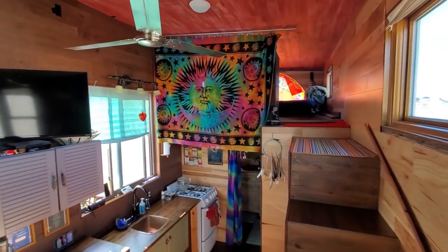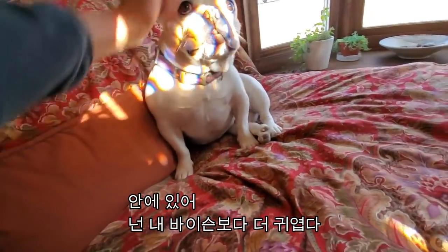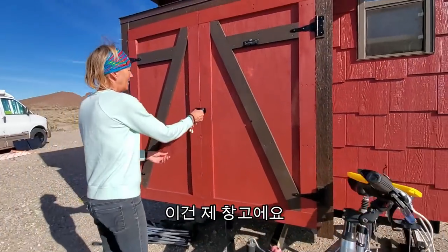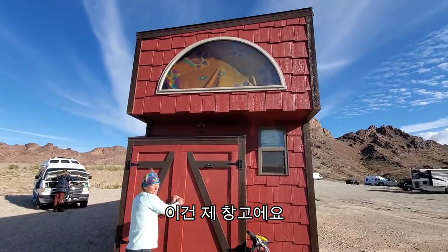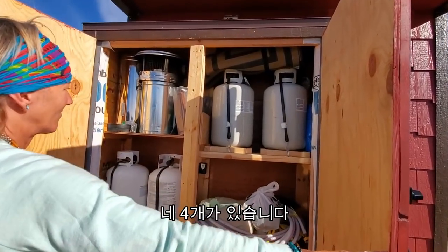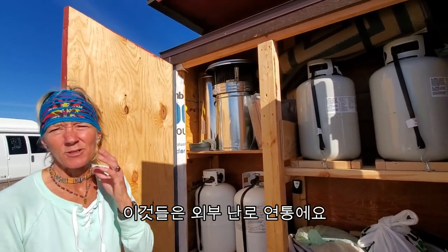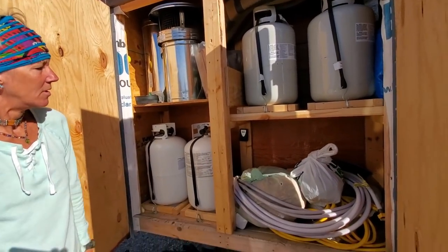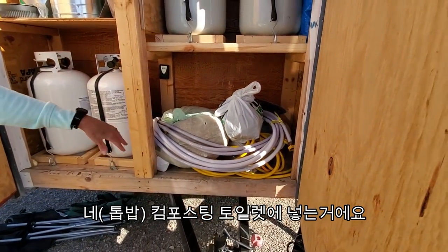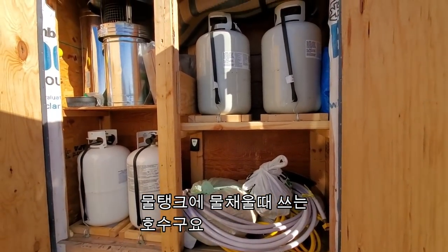Really unbelievable. You're cuter than mine. It's a garage. So this is my front shed. It's a big propane gas tank. I got four of them. And this is my outside pipe that goes on the outside of my wood-burning stove. And the rest is for the compost hoses, composting toilet stuff. My water hose to fill my water tank. Just a big rug to go out there, and that's about it.